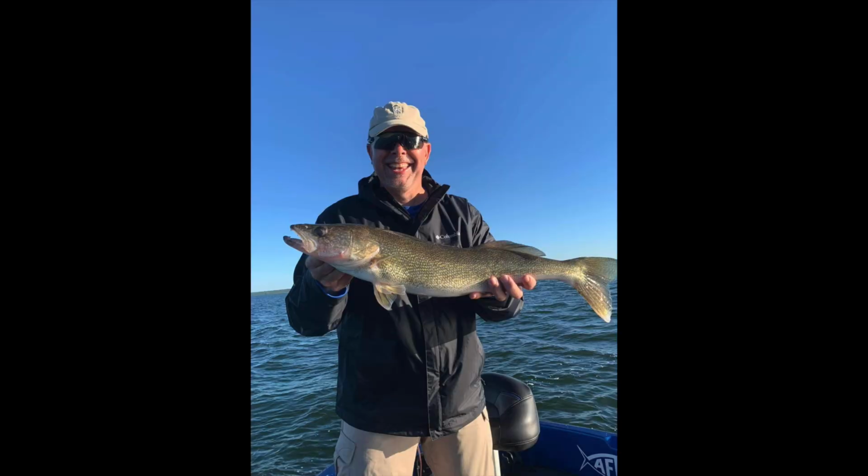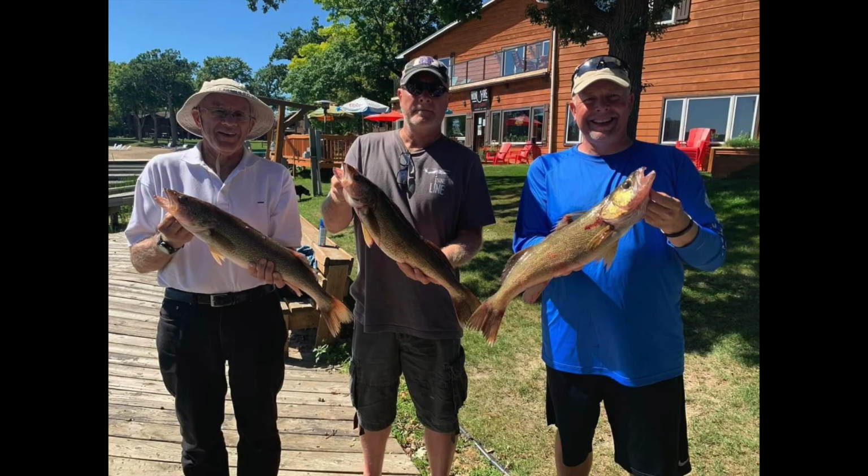Now in the next 2 weeks, as the water temps drop down into the mid 60s, the walleye bite is going to really pick up, and that jig and a minnow bite is going to probably be the key. So be ready for that in the next 2 weeks, because the walleyes will really fire up.